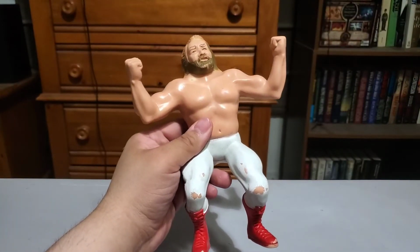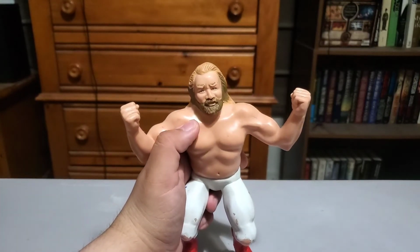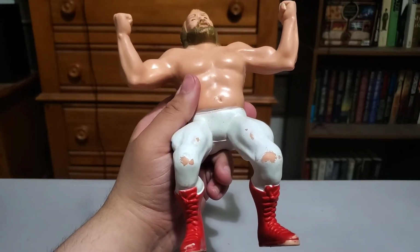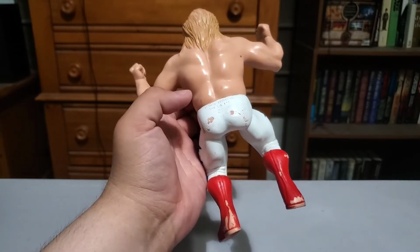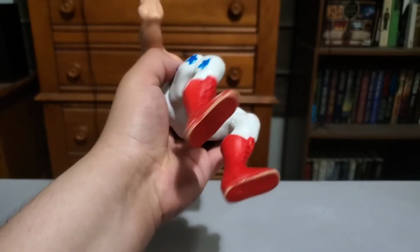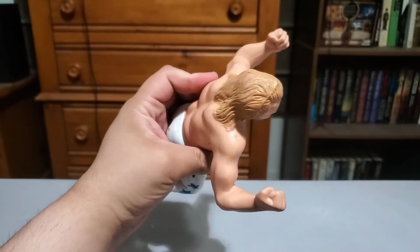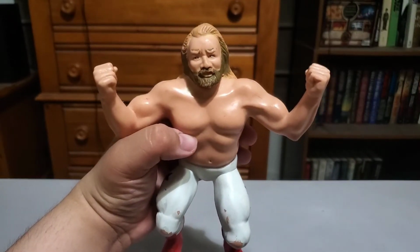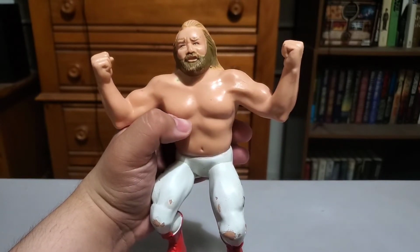Big John Studd. He looks good. He does have a little bit of one of those burn spots here on the shoulder. I'm not really worried about that. The knees are what kind of get me. The paint loss is what's getting me. The back, not so much. I mean, yeah, you can see some ass meat there, but hey. But the boots are in rough shape. And his knees and thighs are kind of going there. His hair is actually in really good shape. He's got a bald spot in the back there, and the face and eyebrows are mainly just the eyebrows, really. The rest of the beard's pretty good.